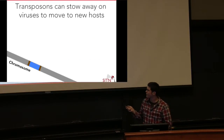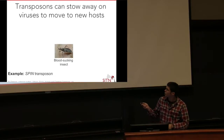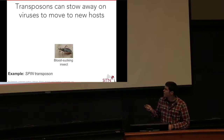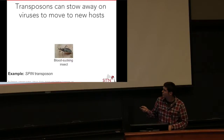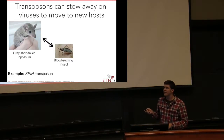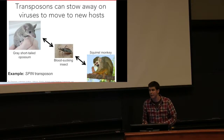And there's one case in particular that was discovered, I think, 5 years ago, of this transposon called SPIN. And they found this transposon in the genome of this guy. It's a blood-sucking insect, not from here, thank goodness, but from South America. And it was in the genome of Spin. And when they looked in the genomes of this cute gray short-tailed opossum, like, come on, right? When they sequenced it, and when they looked in the genome of a squirrel monkey, they found essentially the same transposon in there. And they're like, what the heck is going on? Like, the same sequence, like 95% the same.